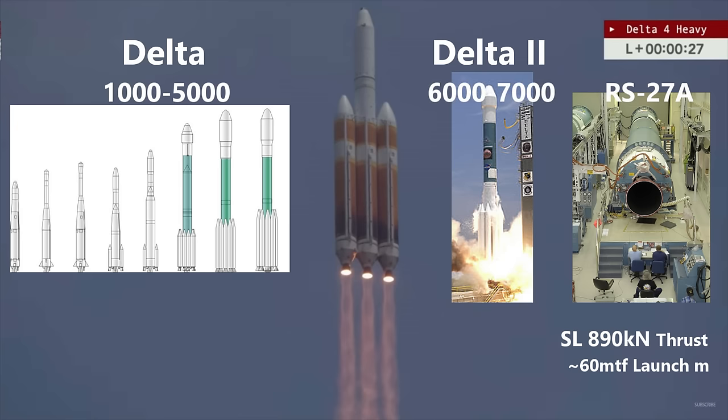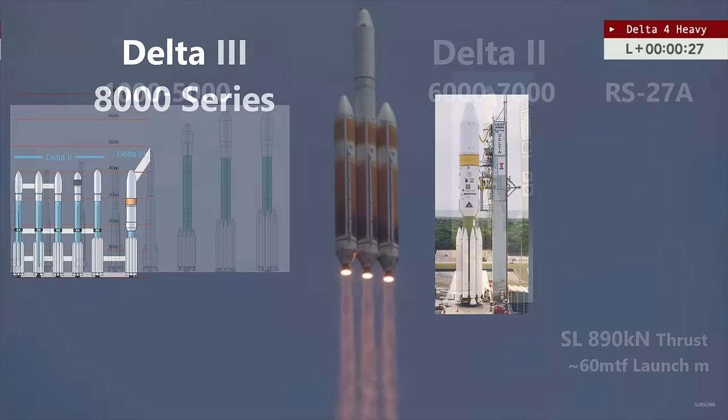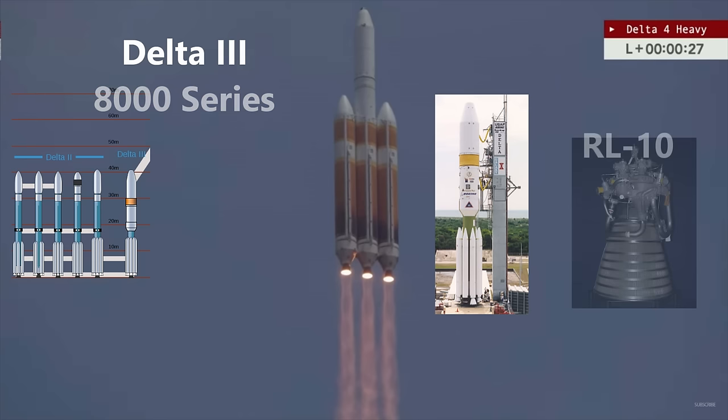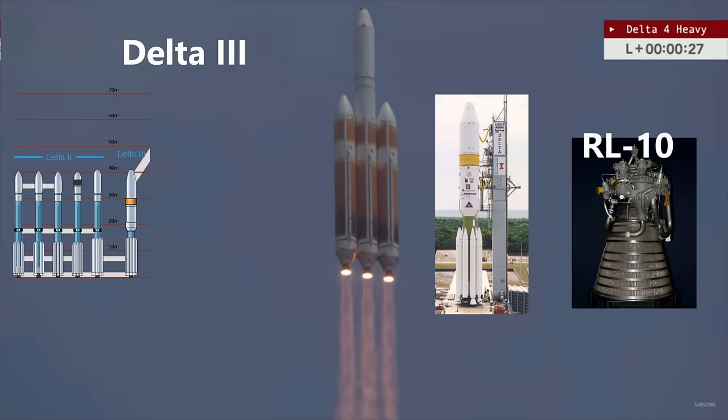Now, when I say replaced, there is usually an overlap, during which the smaller payload rocket is still used for certain missions. The Delta III was the 8000 series, which had a new cryogenic hydrogen-fueled stage above the RP-1 booster. The new stage used the RL-10 engine, which is still the most efficient operational rocket engine ever flown. The hydrogen fuel tank was 4 meters in diameter and used insulation, just like the space shuttle's main tank. The Delta III hydrogen-fueled stage was made by Mitsubishi using technology developed for Japan's H-2 rocket system.